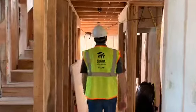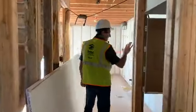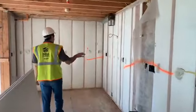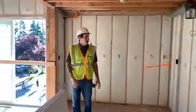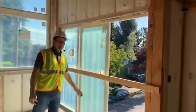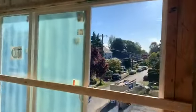Down the hall we've got our kitchen. On the right here we'll have kitchen cabinets all the way across, refrigerator, stove, washing machine, and so forth. And then out here we have a beautiful balcony off the living room area as well.